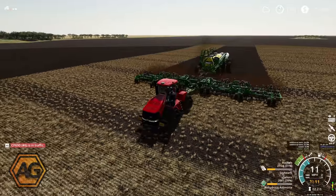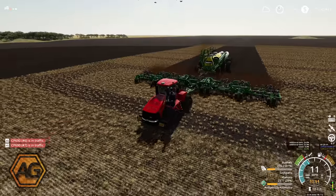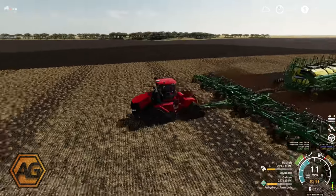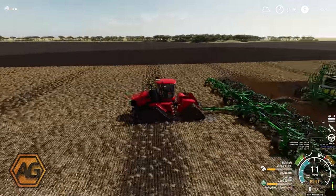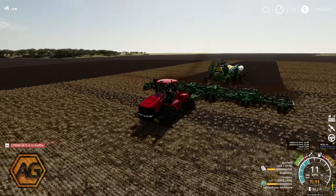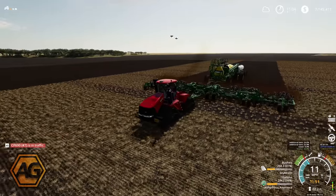Just while the cotton all seems to be going quite well at the moment, just jumped over here to check on progress with the planters. So we're just in the quad track here, making their way across the field. So they've done a decent amount already. We haven't had to refill them yet. Still got a third of their seed and just over a third of their ammonia left. So there'll be a few more runs they can do before we'll need to top them up.